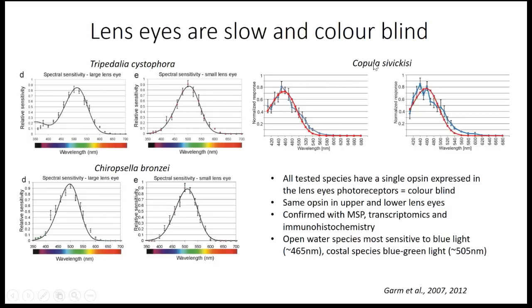This we've shown here for our three different species, with Tripedalia again up here to the left. And we've also confirmed these results using other techniques like microspectrophotometry, transcriptomics, and immunocytochemistry. There is a classical thing we find in box jellyfish that is also seen here: the exact maximum sensitivity in the spectral domain depends on the habitat.